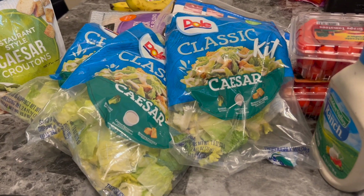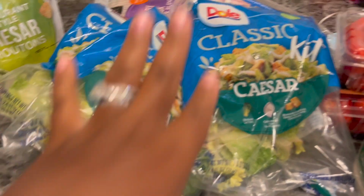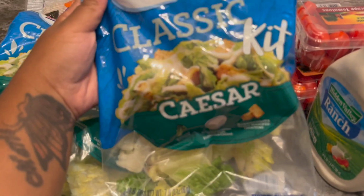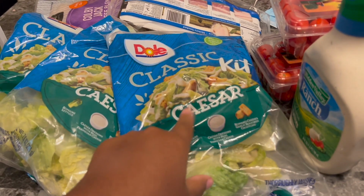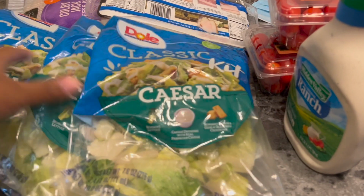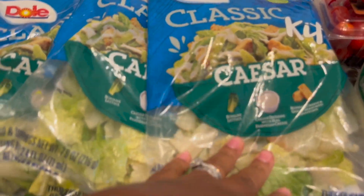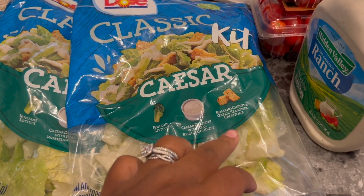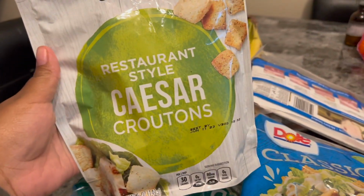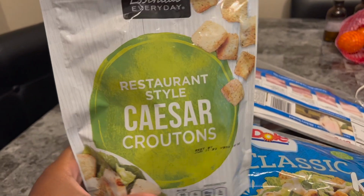Okay, so it is later in the day and I'm about to get started on dinner. Tonight I'm just gonna make us some salads. Chicken salad. I got these classic salad kits. These are my favorite. I love Caesar salad, period. So I just grabbed a few bags of the classic Caesar kits, romaine lettuce, Caesar dressing, and the croutons. Even though I have my own croutons, because I love croutons and I love the Caesar ones, so I have these ones right here by Everyday Essentials.